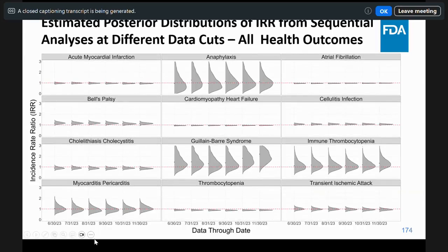This shows the evolution of the posterior distributions for all 12 of the outcomes. I'll draw your attention first to the upper left-hand corner for acute myocardial infarction. Note how narrow the posterior distributions are really from the first month for acute myocardial infarction, and that it is clustered very close to the null effect line of 1.0. What this indicates is that because of the amount of data that has accumulated so far, we would have to see a very large divergence from the pattern we've seen to this date to see this distribution move much from the 1.0 line.